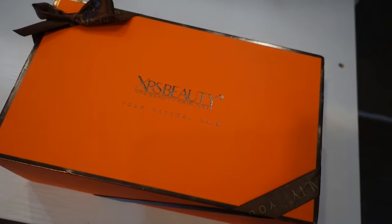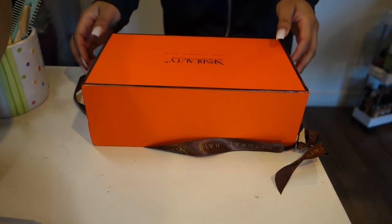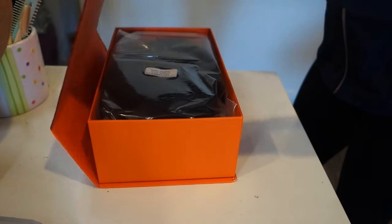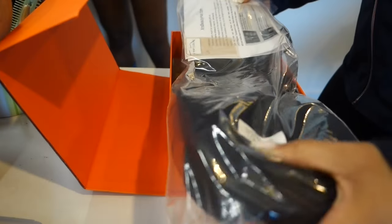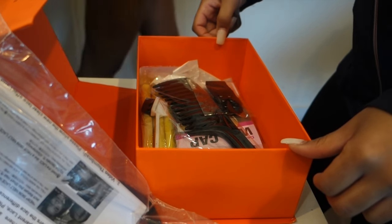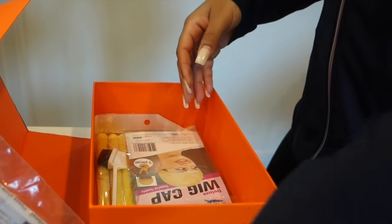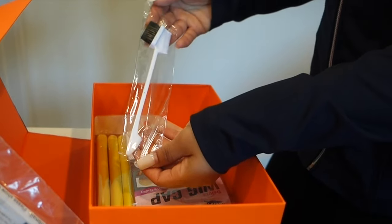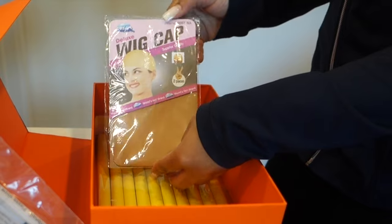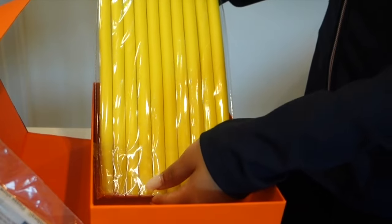Let's get into this packaging. The packaging is just so cute. The packaging alone is giving high quality, so I'm excited to see what the hair is giving. Let's go ahead and unbox this hair. Starting off with what came inside of the box, we have a comb, an adjustable strap that you can sew onto the back of your wig. We also have an edge brush and a wig cap, and also these curler things. I forgot what they're called, but y'all know what they are.